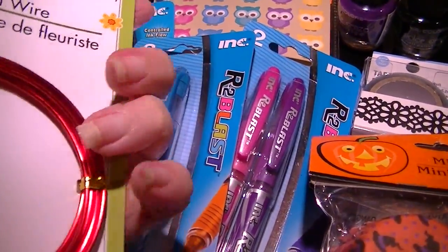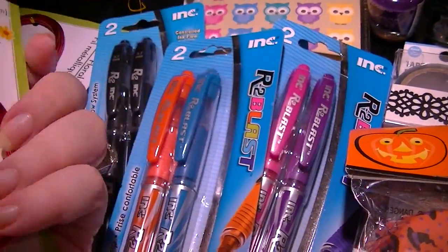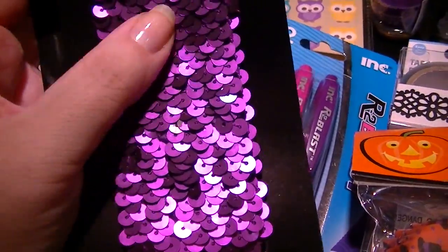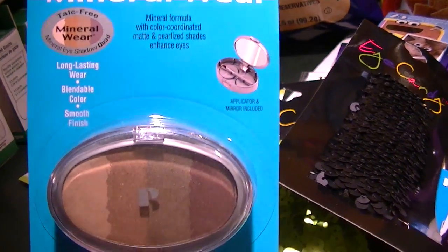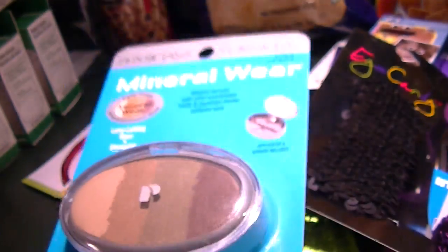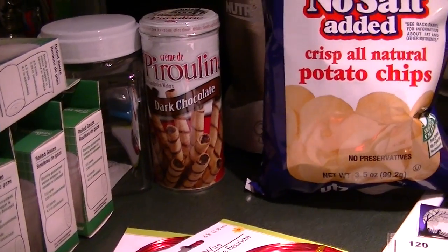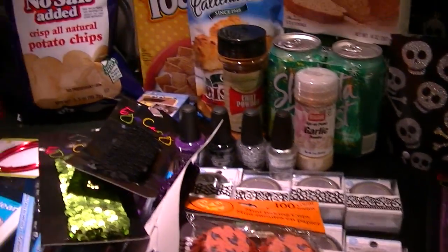A couple of packs of this floral wire in red, and it's a 6 feet amount. I don't remember what the gauge is, but it's a nice thick gauge. I got a couple more headbands for myself, one in matte purple, matte black, and matte green. And then I also found a Physician's Formula Earth Minerals eyeshadow. So it's a quad with a built-in mirror and applicator. So pretty cute. Obviously $1, and I think Polly got some no salt added chips and some dark chocolate pearl cremes. So yeah, that's our Dollar Tree haul.